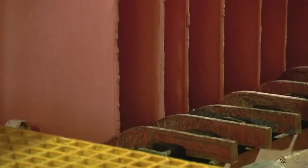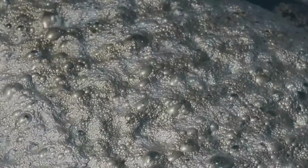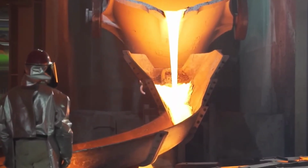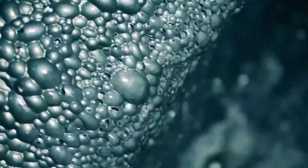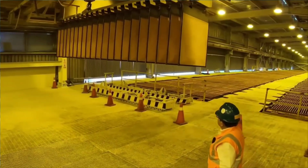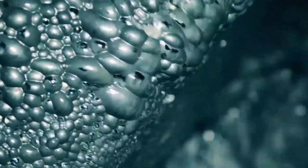The next stage takes place in the foundry. The concentrate travels by train to large yards. There, it is mixed in layers with silica sand, known as flux. This sand helps remove impurities during the smelting process.